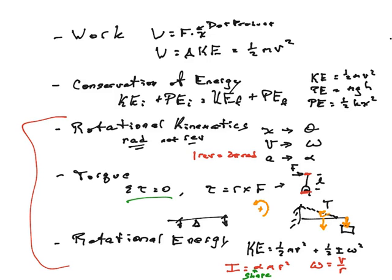Moment of inertia, I will give them on the test paper, so you don't have to memorize, the cylinder is 1/2 mr squared, or anything like that. So nothing to memorize, just understanding how to work these problems.